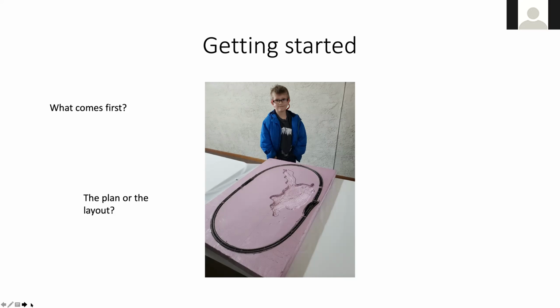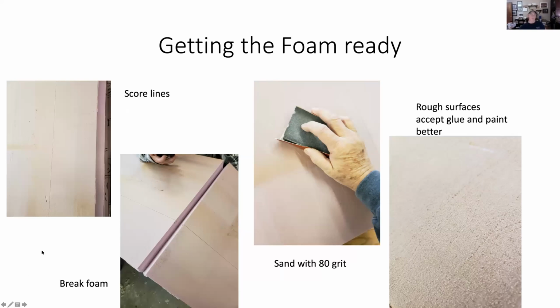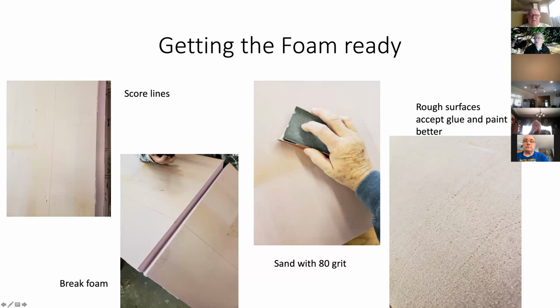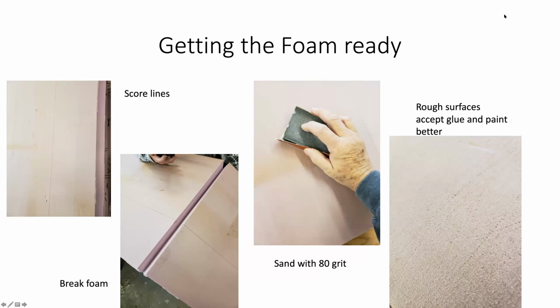On the next screen, my first railroad layout that I completed was a pizza box layout. It was not a big layout. It was just a little pizza box. Al Hovey gave me the idea, and I thought, you know, I'm going to see if I can actually complete one this time. And so I got busy and bought some foam.